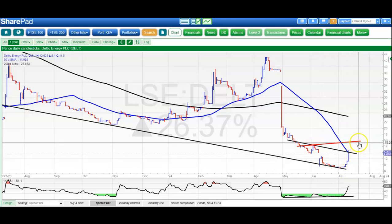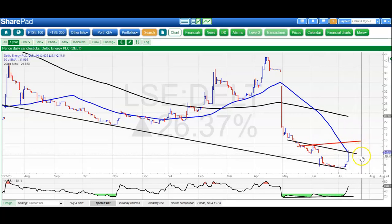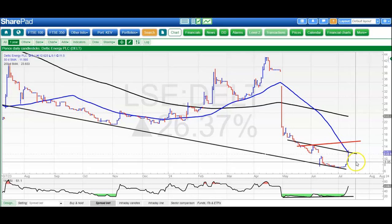We can get that, then it's up to the fresh target there, 15 and 3/4 pence, a May resistance line projection and the top of the post-May triangle. So that's really what we're looking for at the moment, end-of-day close above the 12 pence level.